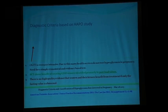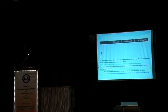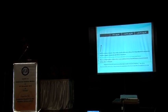OGTT is resource intensive. Due to this, many health services do not test hyperglycemia in pregnancy. So we need a simple, economical and evidence-based test. Randomized controlled trials show benefit of treating gestational diabetes women identified primarily by post-load values. There is no high quality evidence that women and their fetuses benefit from treatment if only the fasting value is found abnormal.